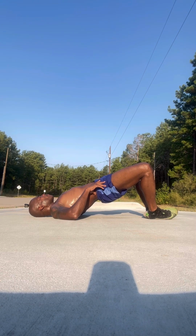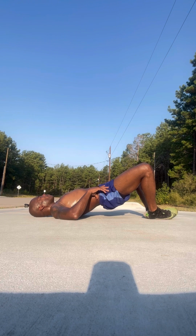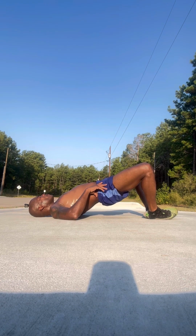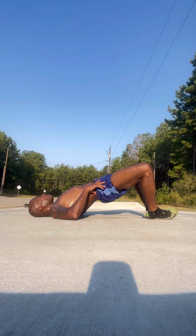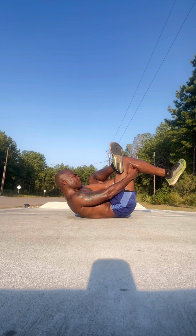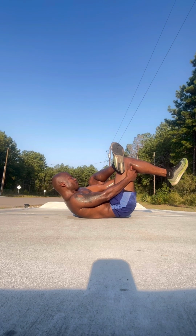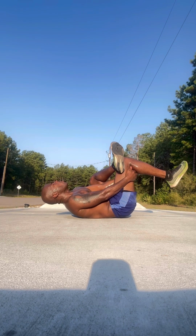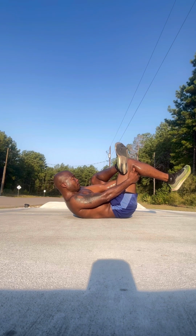There are some more that I'm going to put out in the next few weeks or so, but these are stretches that I do on a regular basis. Sometimes even at work I do them, because these stretches don't really take much. I've been walking around in the day, so my body is somewhat warm, so I'm able to do some of these stretches.